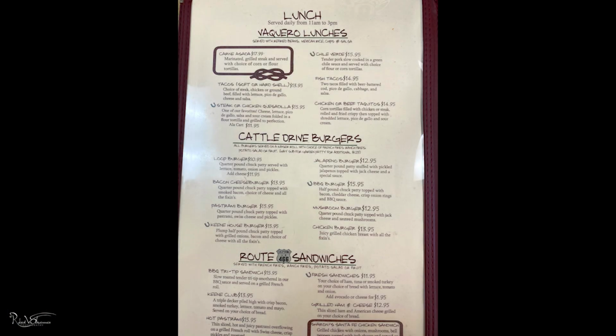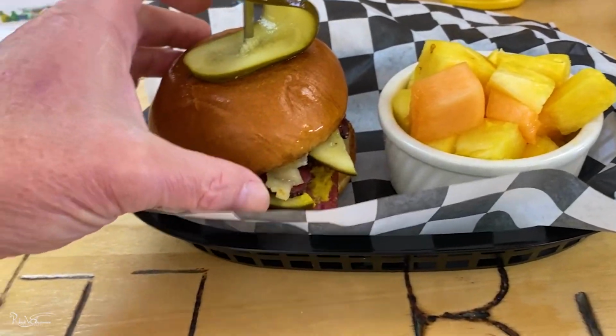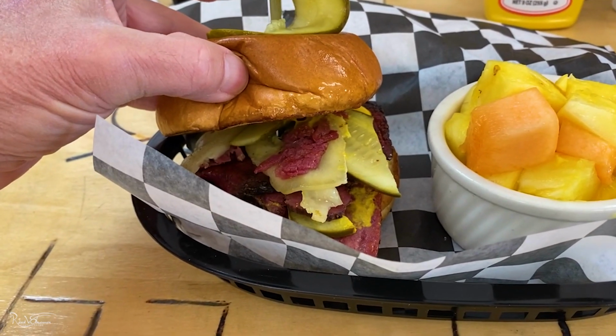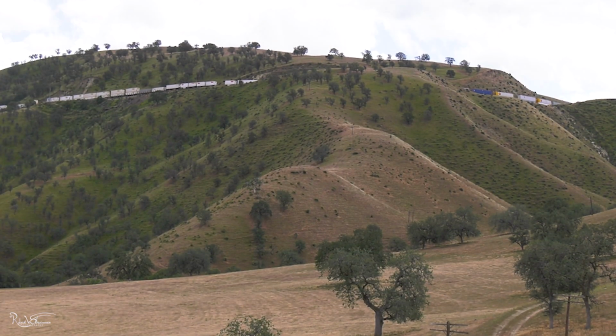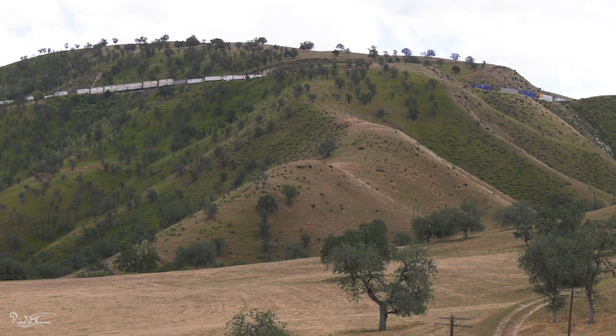I ordered the pastrami burger. The patty is topped with pastrami, Swiss cheese, and pickles, and even mustard, which I enjoy. It's also suggested to get lunch to go and enjoy having a picnic while waiting for trains at the Tehachapi Loop. Now let's see if we are lucky enough to witness a train at the Tehachapi Loop passing over itself.